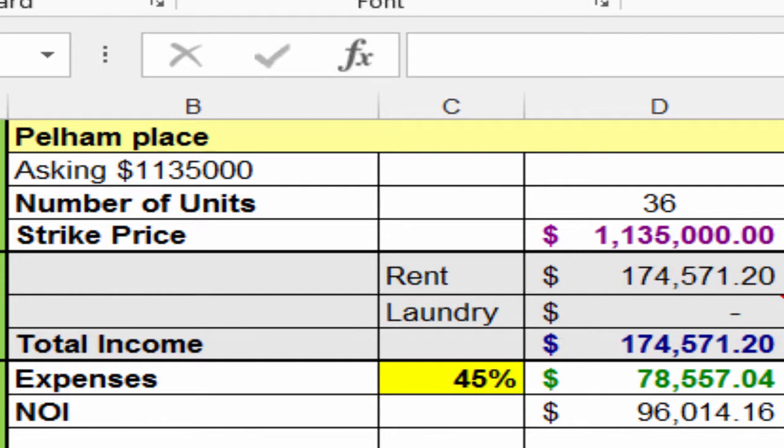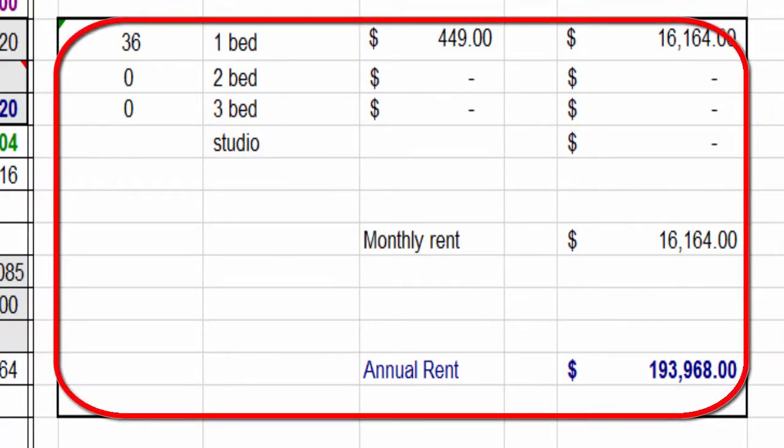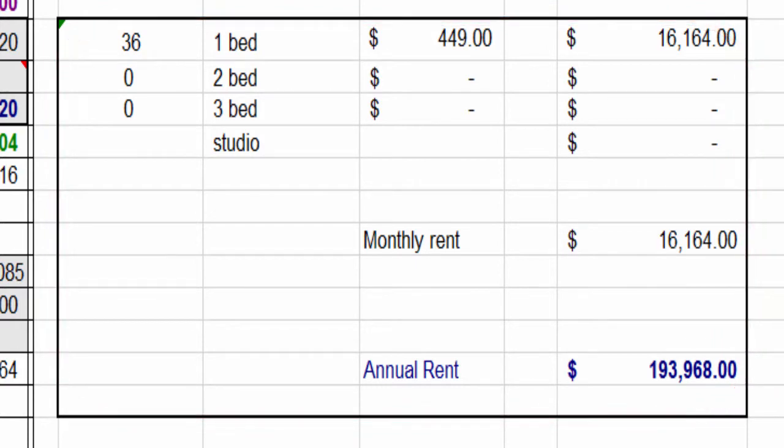In this particular case, we were provided an average income of $449 per unit, which is vague, but good enough for this stage of our analysis. The box on the right allows us to enter the various apartment types and the rate for each of those. Of course, in this case, they are all one bedrooms and all at the same rate as well. So this is an easy one. Once the number of units and the unit price are entered, the spreadsheet automatically calculates the monthly and yearly incomes.